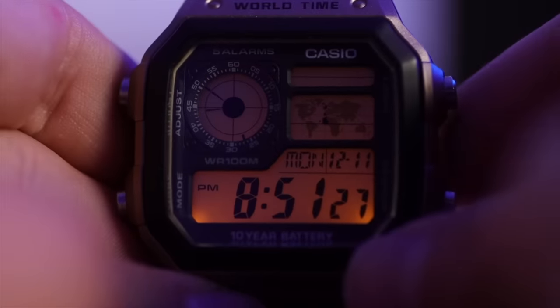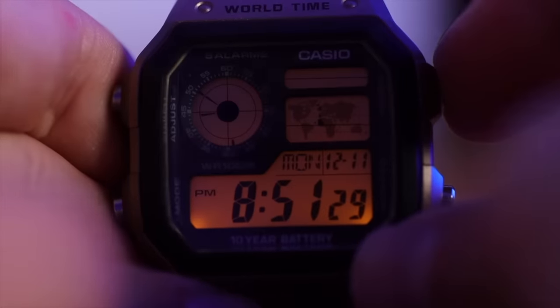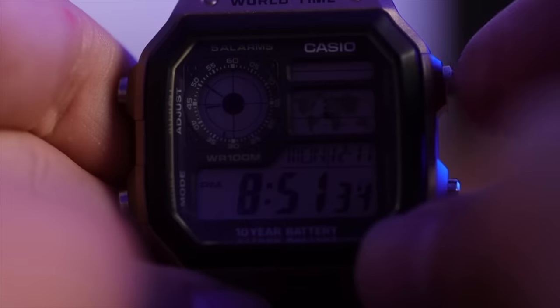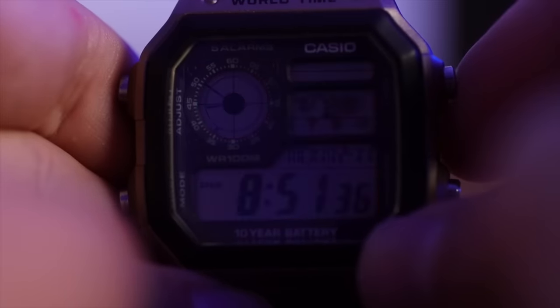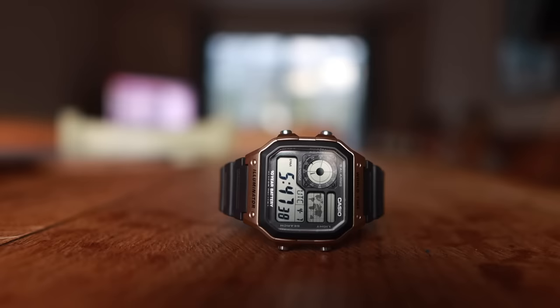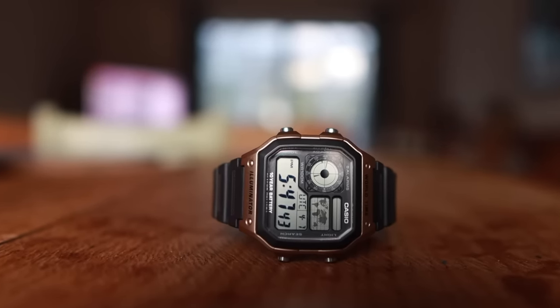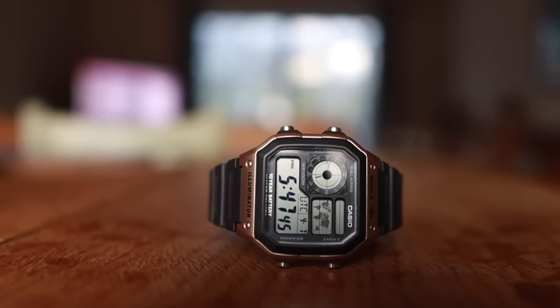The top left pusher gives us our illuminator backlight. It's not an electro-luminescent. 2 LED bulbs from the bottom right and left corner give this amber colour. Quite satisfying. I honestly think Casio have never given you that much for so little money that looks this good.